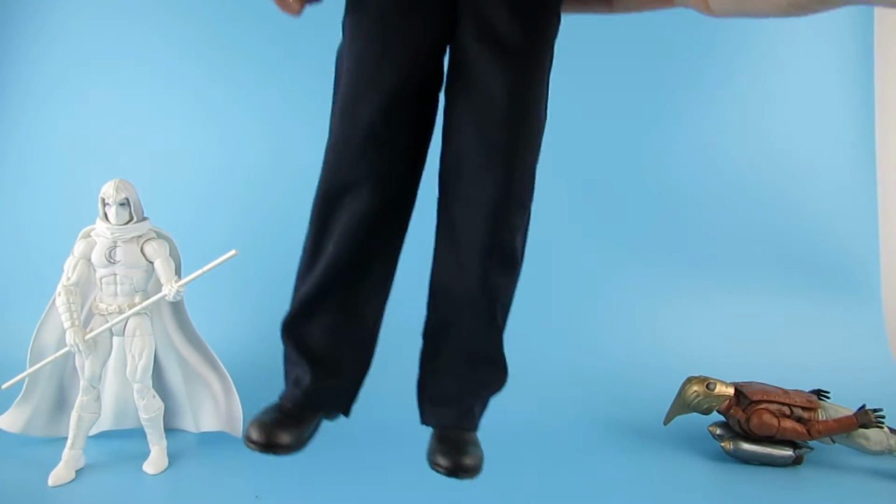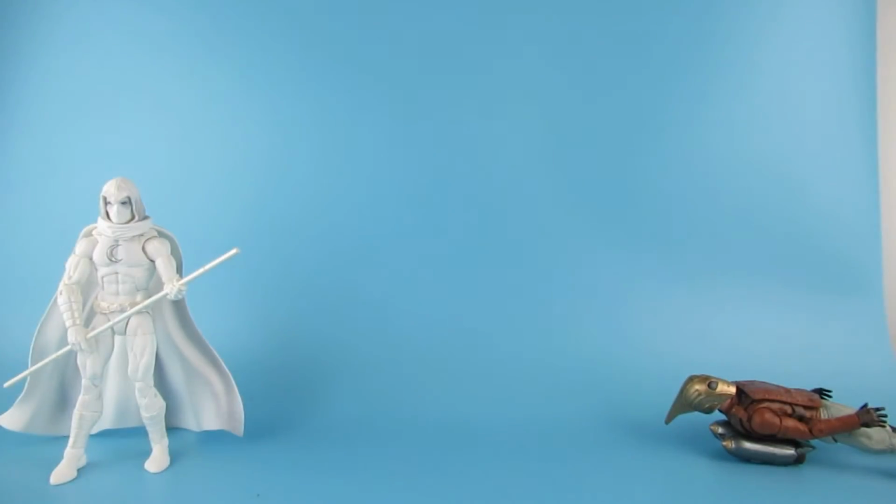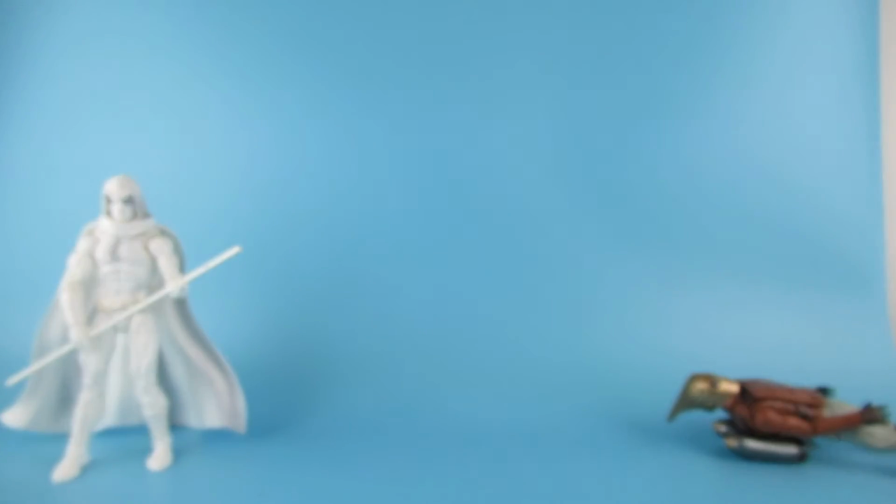I know that they're making the other ones in the range, and I would like to pick them up, but oof, they're expensive. They are expensive because I've got to import them.